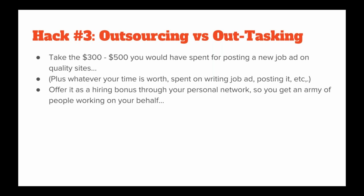You want to just take that money you would have spent, and what you want to do is simply offer it as a hiring bonus through your personal network, so you get an army of people working on your behalf. Okay? This one thing completely flips the funnel upside down, and it can completely flip the effort required on your part upside down, right? You're going to basically buy a bunch of your time back.